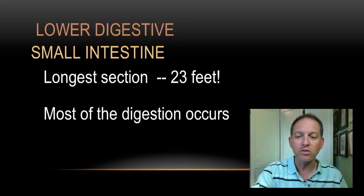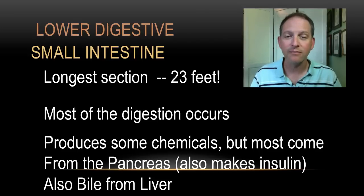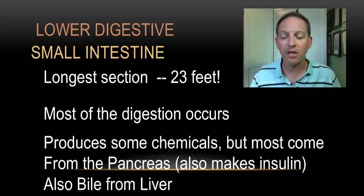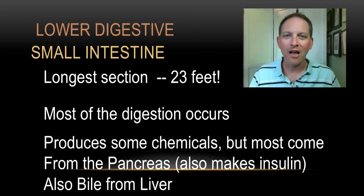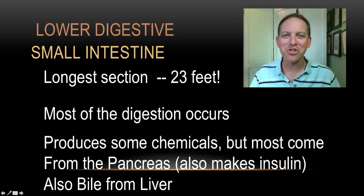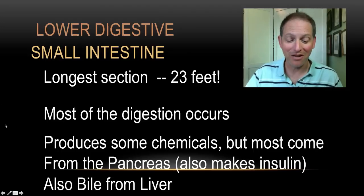As I mentioned before, it's where most of the digestion happens, and it produces some chemicals, but most come from the pancreas, which, by the way, also makes insulin. That's for something else. Also, bile from the liver will be deposited into the small intestine. Bile breaks fats down into smaller pieces. It's kind of like a mechanical digestion. And bile also has something else that it does, and I'll leave that for a question in class. Perhaps you can add that to the side of your notes. What else does bile do?